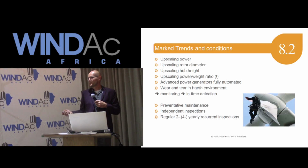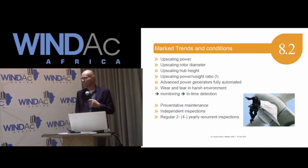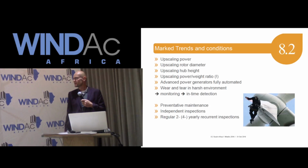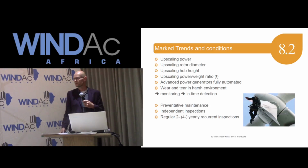Still we develop more advanced power generators, more and more fully automated, but in a harsh environment like high temperature in South Africa or in other countries like Sweden and northern parts of Europe, where the wind is quite strong, we have snow and frost and all that. So anything can happen in this harsh environment within the generation and conversion of energy, which means you need permanent monitoring and in-time detection to reduce standstill times as much as possible. Because most of the failures occur in high power periods, where you lose a lot of energy if you have standstill.